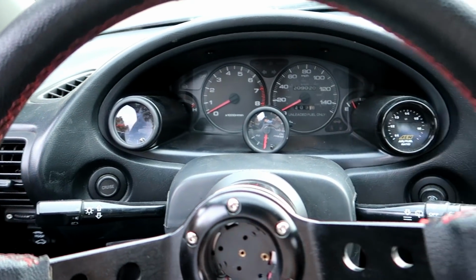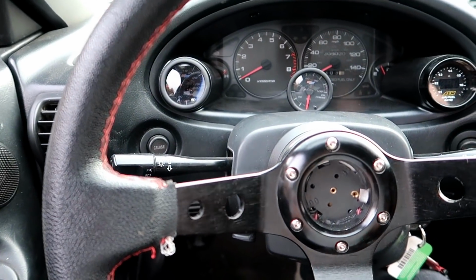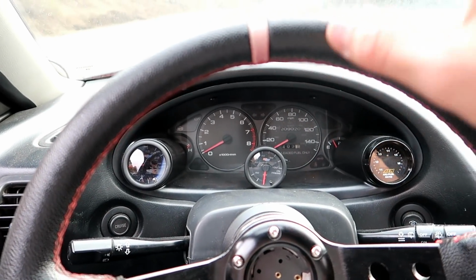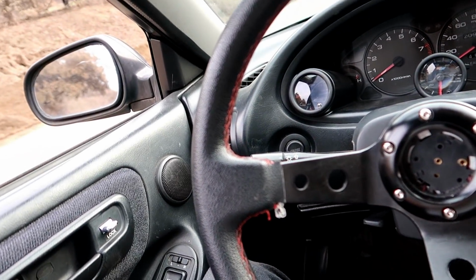All right guys, so here we are inside the car. Automatically you see this ghetto eBay steering wheel that I really do need to get rid of. I want to get some sort of suede. I was looking at the Sparco ones, I was also looking at a Momo one, but those are very expensive. So I don't know, I really do need a new steering wheel, but it's not my main priority right now.